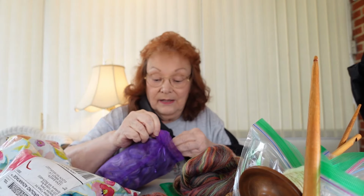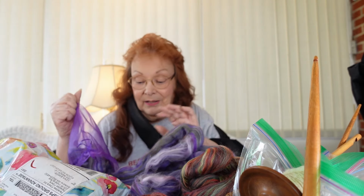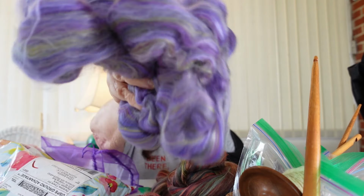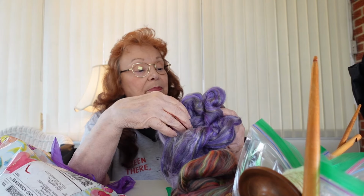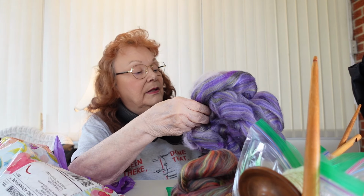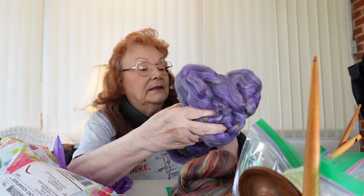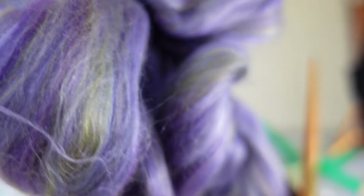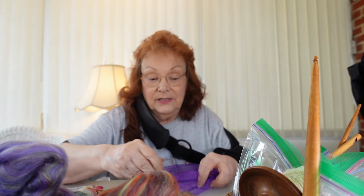That must be the orchid. At least that's what I think of when I think of orchids, is purple. Oh, that's beautiful. Look at that. Isn't that gorgeous? It's very, very soft too. It's 19 micron though. It's got purples and greens and a little bit of yellow, and a little purple mixed with white. It looked like it was blended together. And it's just so pretty. See that? Isn't that gorgeous? They sure come out with some beautiful colors. I can't get over how they come out with beautiful colors.